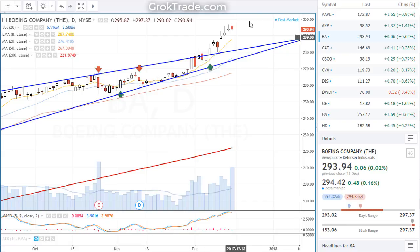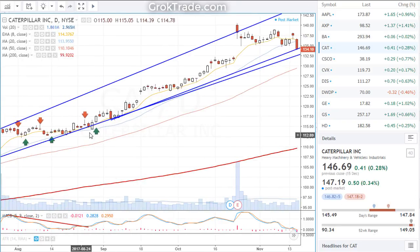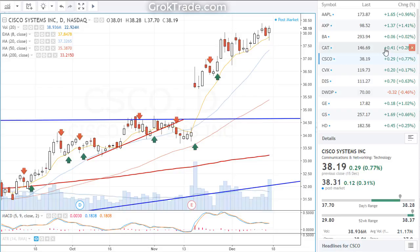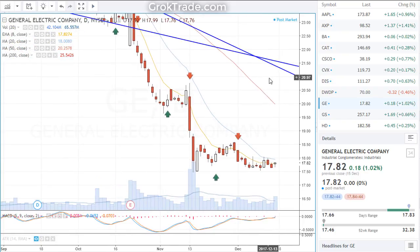Got a buy on Boeing going higher. Caterpillar. Have a buy way back here, and this thing just keeps paying. Very, very good. Cisco. I don't need to go through them all. Let's see which ones that we want to look at. GE is up 1%. Got a sell on that, and I'm going to stay on that sell until it pops. But it looks like it's going to pop soon.